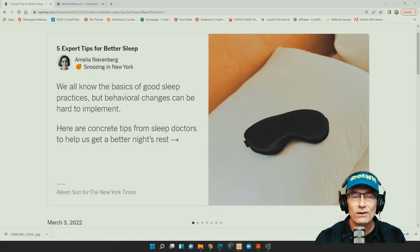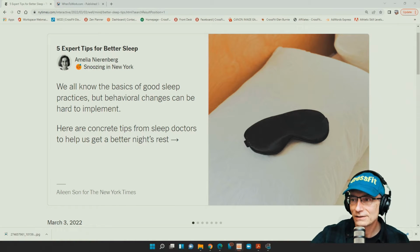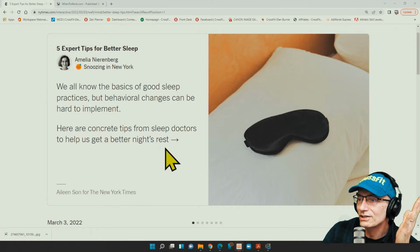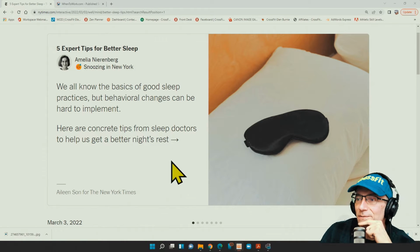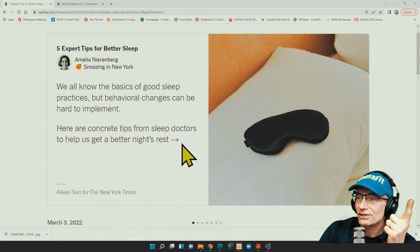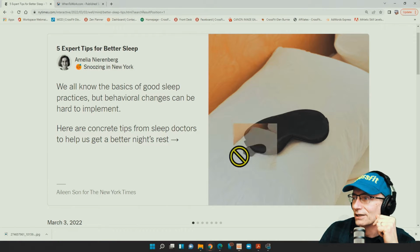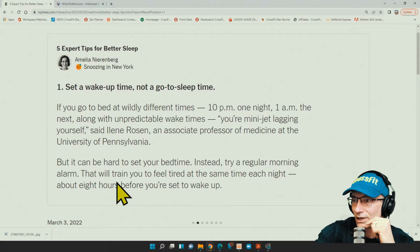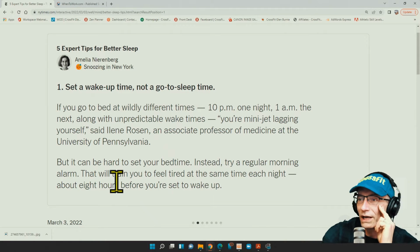All right. So the first thing we have on here is, here it is. We all know the basics of good sleep practices, but behavioral change can be hard to implement. Here are some concrete tips, according to the experts, from sleep doctors to help us get a better night's rest. Okay, let's see if I can go to the right on this. There we go. Tip number 1, set a wake up time, not a go to sleep time.